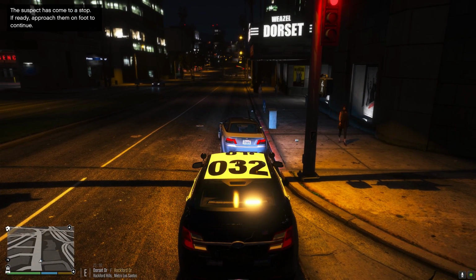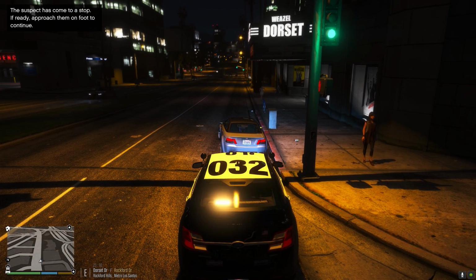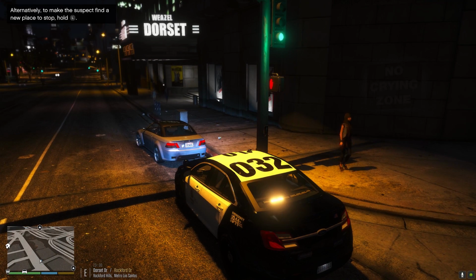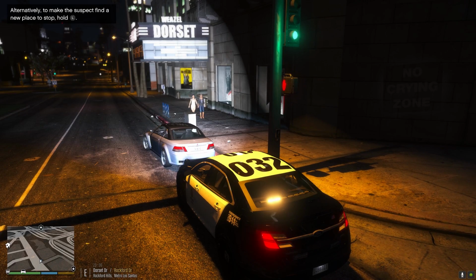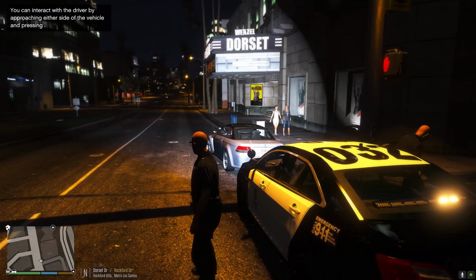Lincoln 18, go ahead and show us traffic stop. We're going to be at Dorset Drive and Rockford Drive. It's going to be a two-door gray sports vehicle, occupied times one. 6-8, that may be 4 blocks from your location. Let's go ahead and see what's going on.